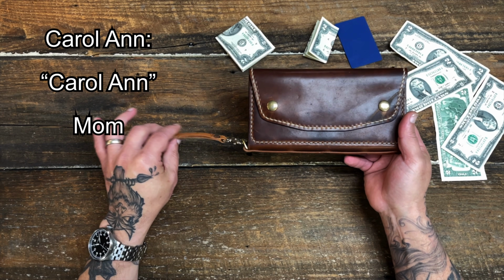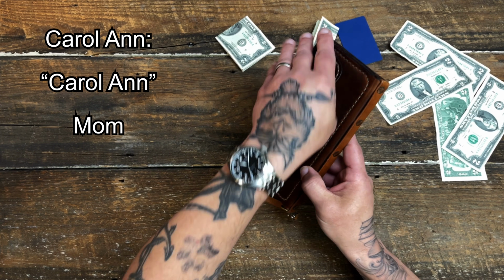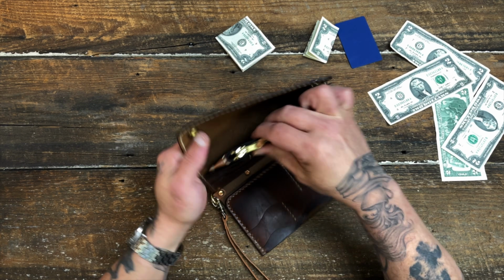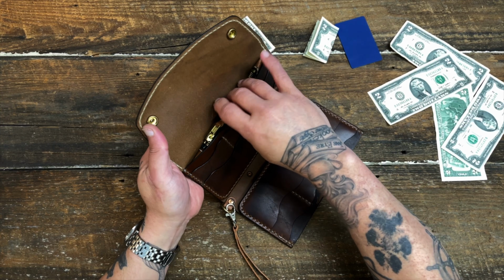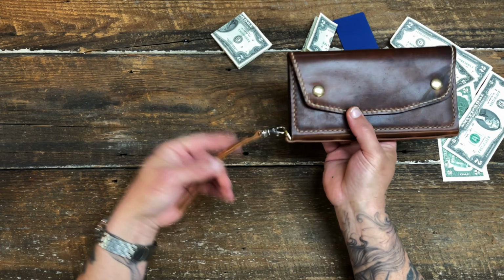The Carol Ann clutch, could be a biker wallet. It's pretty big. This one's named after my mother, Carol Ann. Coin pouch, zippered, removable, mini card slots.